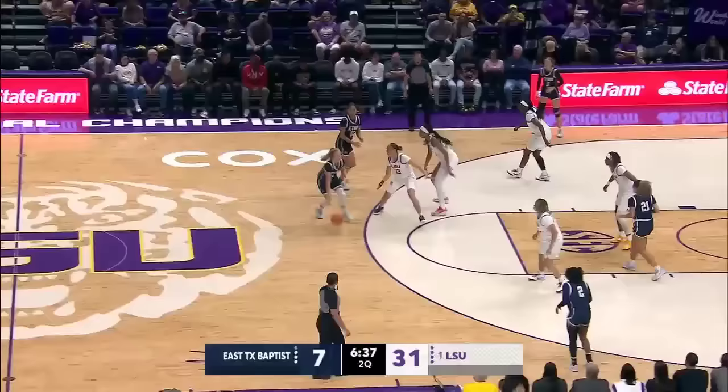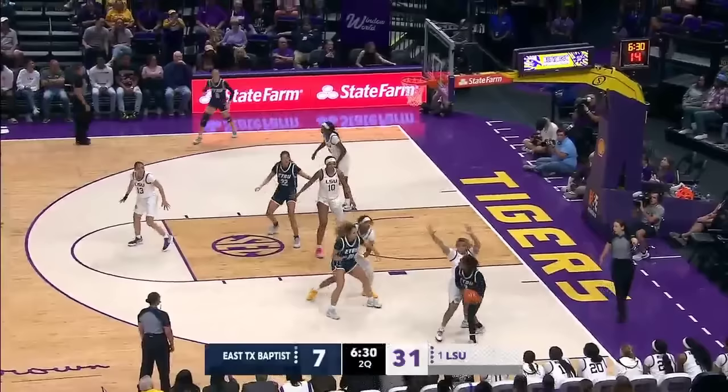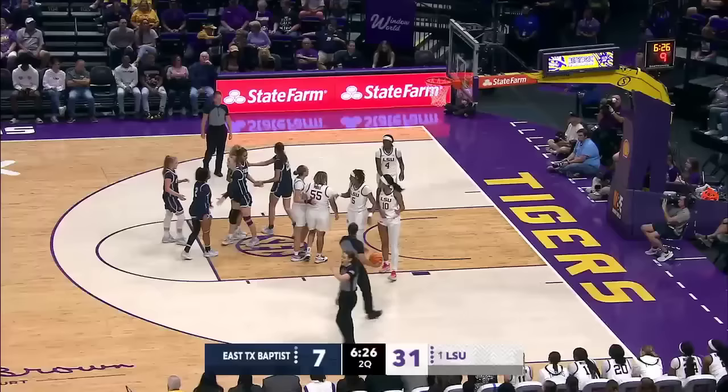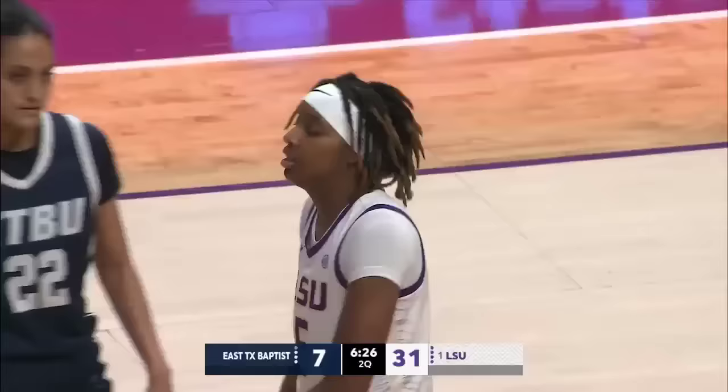Pass on the right wing to Katie Ward, guarded by Poole. Fakes left, goes right. Lost it, got it back on the baseline. Ward being smothered by Poole. Will get it to Hall, who turns for a six-footer that's no good. Smith thinks she didn't foul, but was called for the foul. And I think there might have been a travel before that foul, but got to keep those hands up, keep moving.